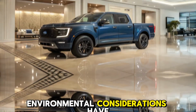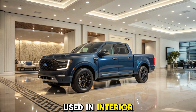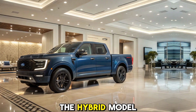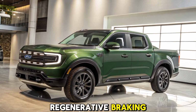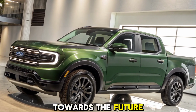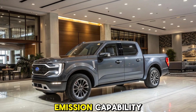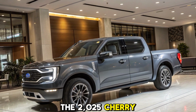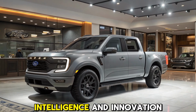Environmental considerations have also been factored into the design, with sustainable materials used in interior components and improved aerodynamics to reduce fuel consumption. The hybrid model in particular emphasizes efficiency, with regenerative braking and an electric drive mode for short-distance travel. For those looking towards the future, an all-electric variant is rumored to be in development, potentially offering zero-emission capability without sacrificing performance. The 2025 Cherry pickup stands out in the competitive truck market by combining strength, intelligence, and innovation.